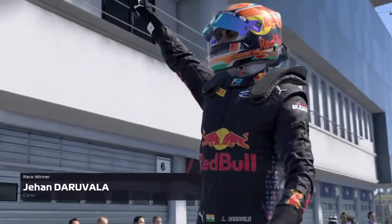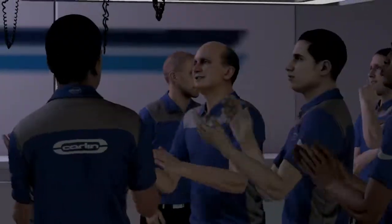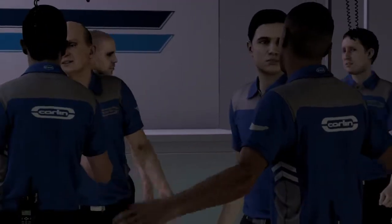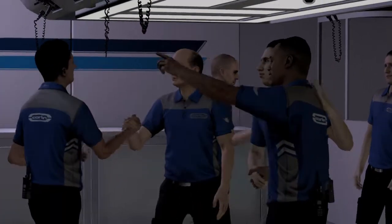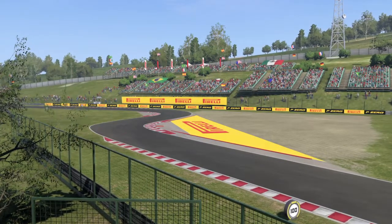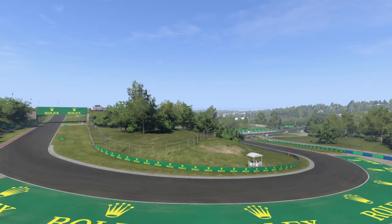I think this race was won thanks to the tire management. You have to remember, it's not just about going as fast as you can. It's about consistency. It's about maintaining your speed over an entire race distance. So being able to keep the lap time competitive while still respecting the tires, that's where they won today.